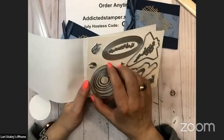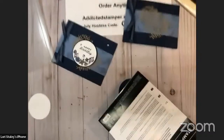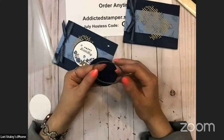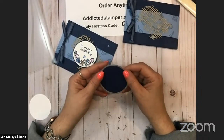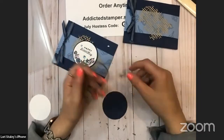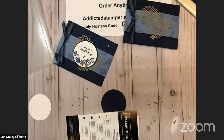So these are great. I'm sad that we don't have the layering circle dies anymore. But she said, did you see the ovals and the circles in that set? And I hadn't, because truthfully, I hadn't even really looked at it. And now I play with this one all the time. So if you're missing the layering circles, you missed out on getting them when they were around, you can grab the Reaching for the Stars dies.